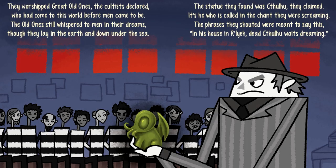They worshipped great old ones, the cultists declared, who had come to this world before men came to be. The old ones still whispered to men in their dreams, though they lay in the earth and down under the sea. The statue they found was Cthulhu, they claimed.